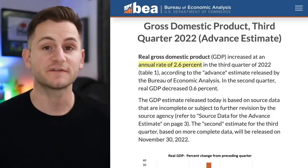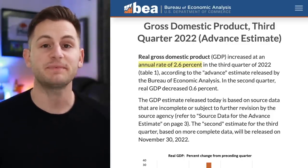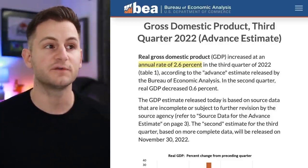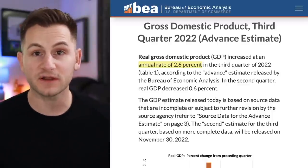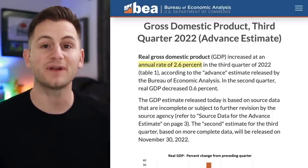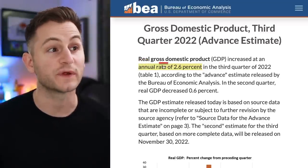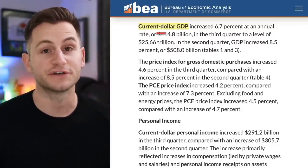All right, let's shift gears for a second into the macro, both GDP and jobless claims. GDP for Q3, the first reading came in at an annual rate of 2.6%. So if you divide that by 4, for quarter three alone, the economy grew at 0.65%. But I want to clarify something. You see how this says real GDP? And if you scroll down a bit, you'll see current dollar GDP.